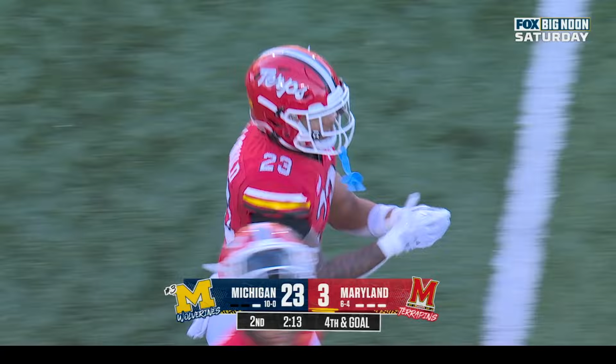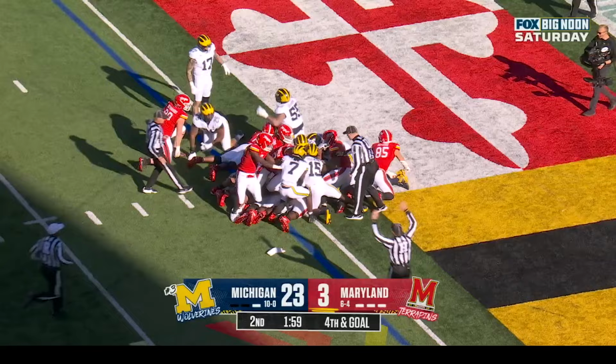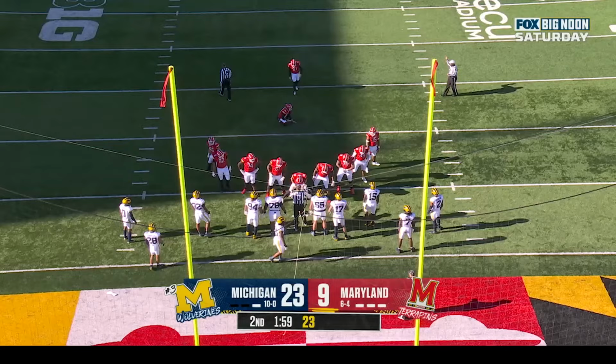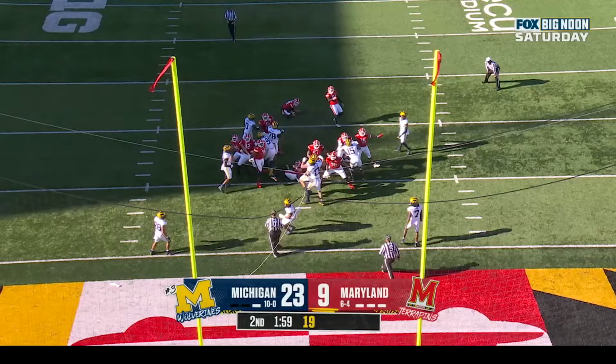And here's the tush push. Did they get in? Touchdown, Maryland. Billy Edwards. Michigan really owned the middle part of that first half. So Howes comes in to attempt the extra point. Maryland on a 14-play, 75-yard drive. Extra point. And that was an important drive.